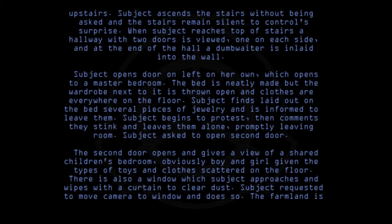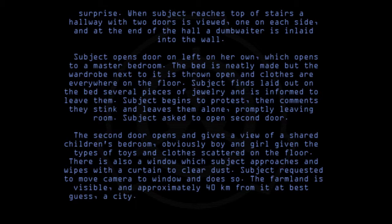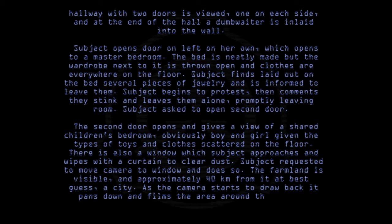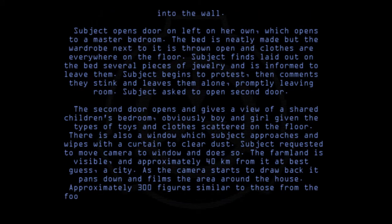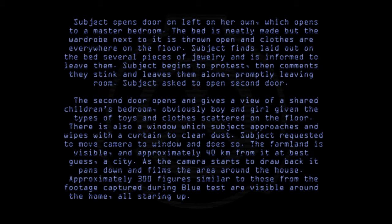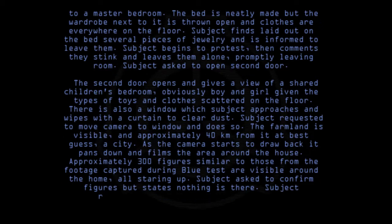The farmland is visible, and approximately 40 kilometers from it, at best guess, a city. As the camera starts to draw back, it pans down and films the area around the house. Approximately 300 figures similar to those from the footage captured during the blue test are visible around the house, all staring up. Subject asked to confirm figures, but states nothing is there. Subject requested to return and quickly agrees.